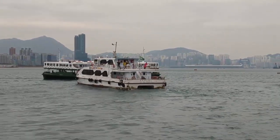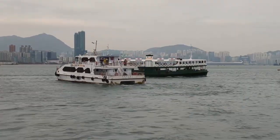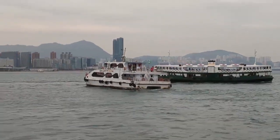There is no need to go to Central to take the Star Ferry, as Star Ferry service is available from Wan Chai to Tsim Sha Tsui.